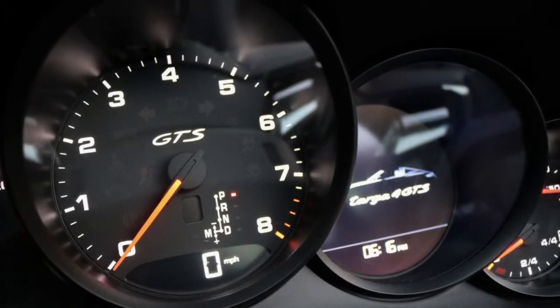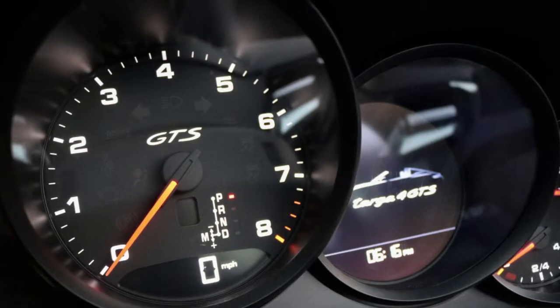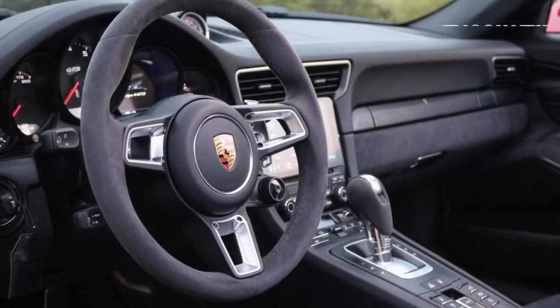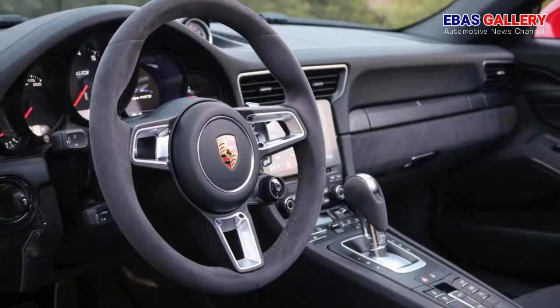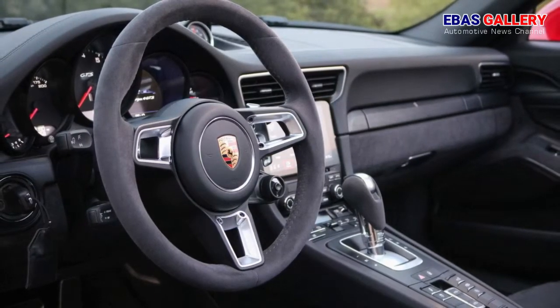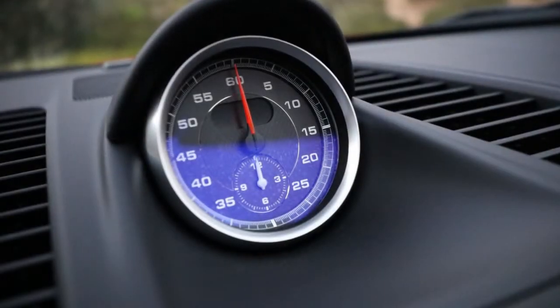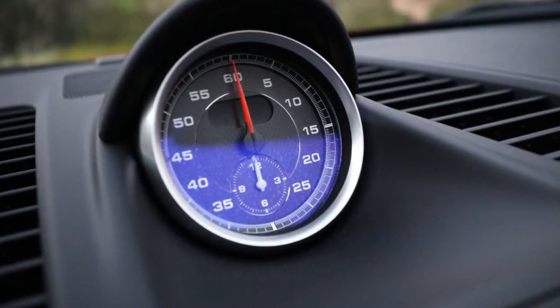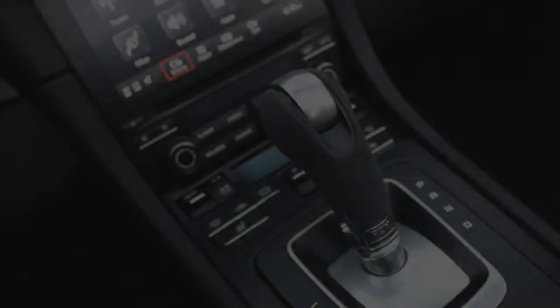GTS models get the broader bodywork and wider tracks of all-wheel drive 911s, although the wider stance already is standard on the regular Targa 4. There are larger air intakes in the front bumper for additional cooling, and every GTS gets satin black center lock wheels from the 911 Turbo as well as gloss black tail pipes. The Targa 4 GTS also features a black Targa bar for easy spotting.